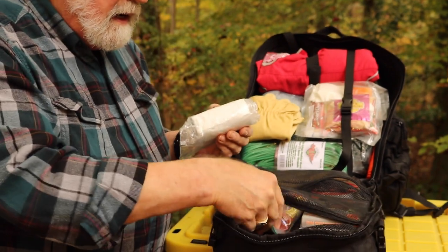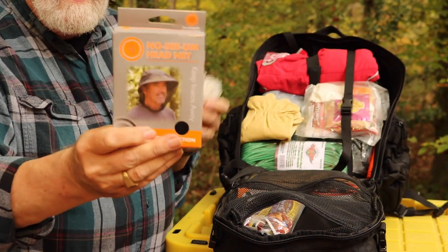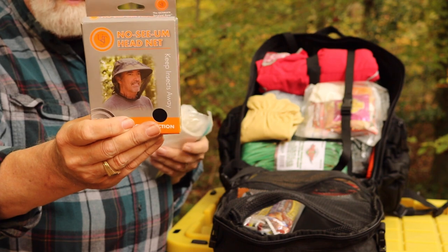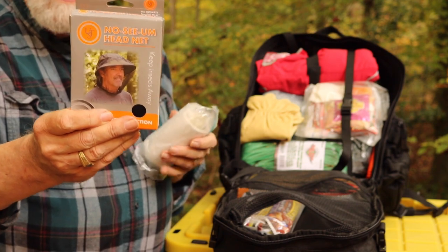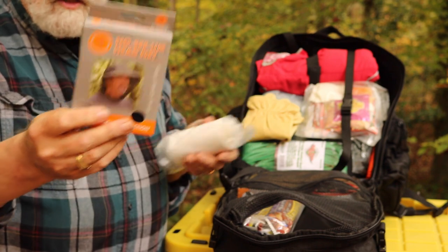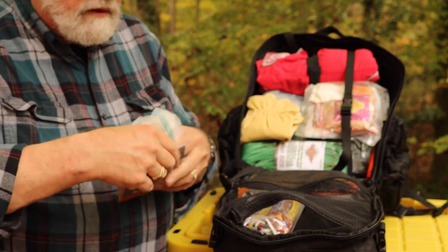And here is what I should have taken out for the winter, and I will today. It's a head net for mosquitoes and no-see-ums. It could really come in handy during the summertime when you get plagued with those buggers.